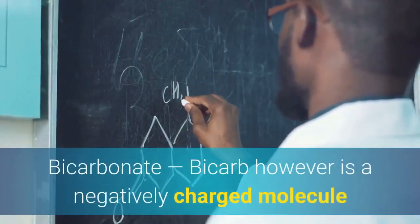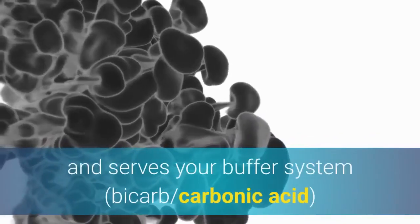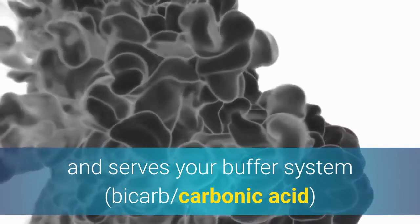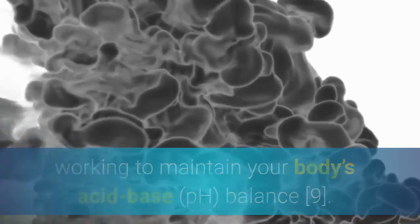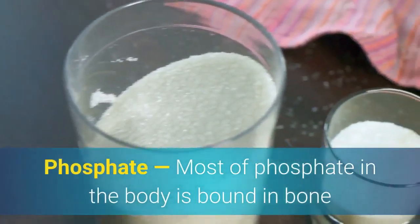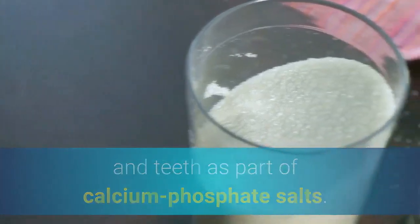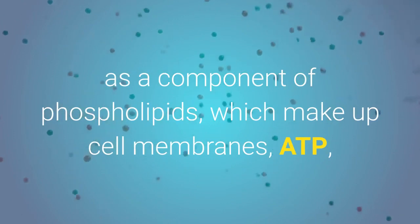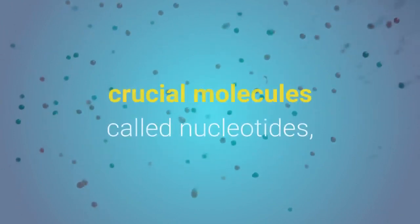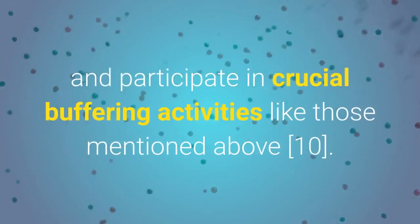Bicarb, however, is a negatively charged molecule and a byproduct of your metabolism. It's a major component of your blood and serves as your buffer system, bicarb, carbonic acid, working to maintain your body's acid-base pH balance. Phosphate. Most of the phosphate in the body is bound in bone and teeth as part of calcium phosphate salts. Phosphate plays an important role as a component of phospholipids, which make up cell membranes, ATP, crucial molecules called nucleotides, and participates in crucial buffering activities like those mentioned above.